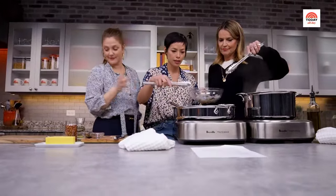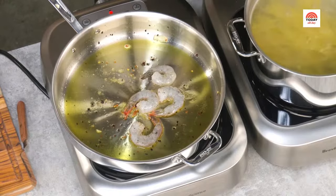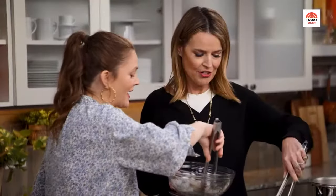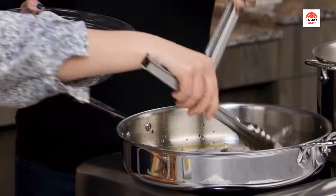Can I borrow that? There you go. So let's start. Interesting, I stepped away and everything started functioning. Meanwhile, my arm is gonna fall off holding these shrimp. You know what? I hear what you're talking about now, Pilar. There's a definite sizzle. That's why she wanted to hear this. No wonder.